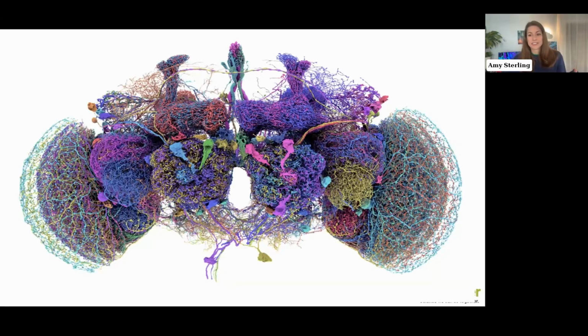Like the largest neuron in the fly brain has over 100,000 synapses. It's just really crazy. In a mammal brain, you typically have a few thousand synapses on a single neuron. So even though they're dumber, they've got some pretty monstrous neurons.